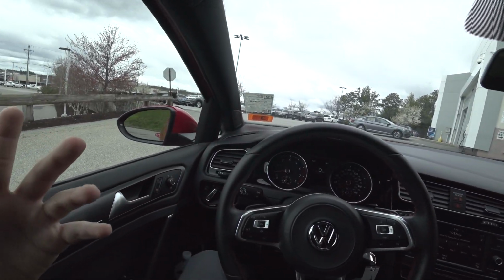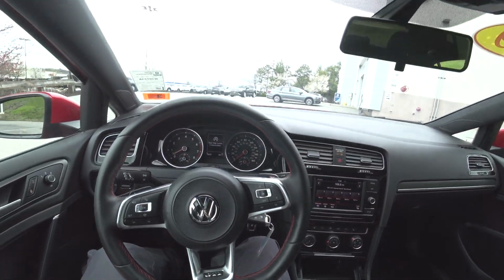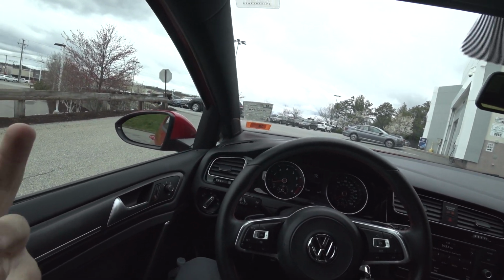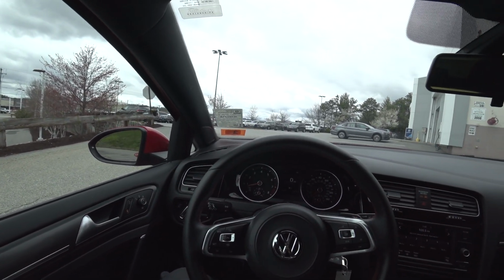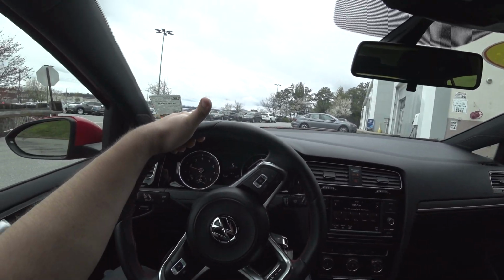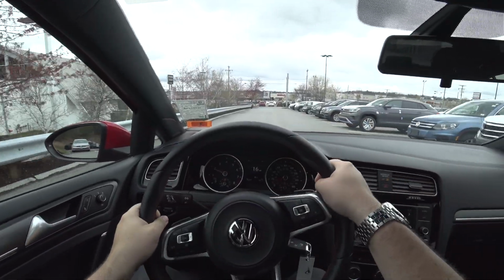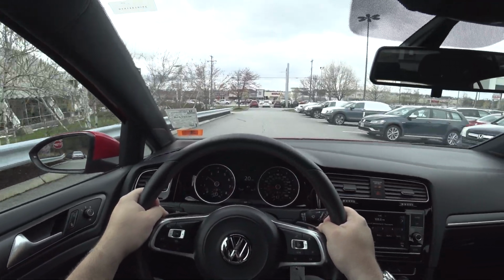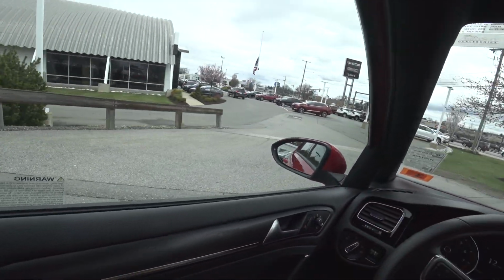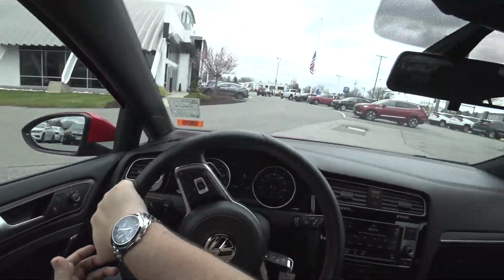On a hill, since it's dual clutch, I hate not disengaging that. Since it's dual clutch, you can sit on a hill, and then obviously you don't want to ride the clutch at all. So you can lift your foot off the brake, it holds it, and you're good to go. I went the wrong way. Look at me being stupid. I go this way now.